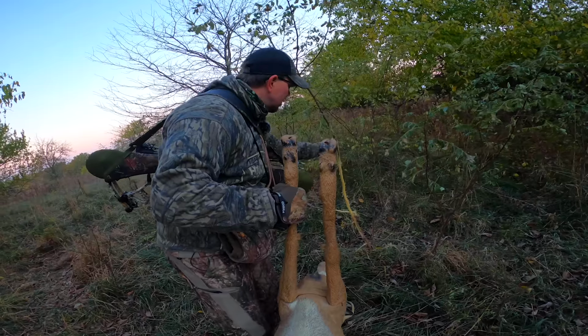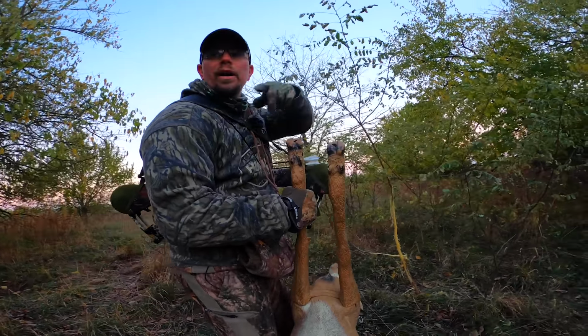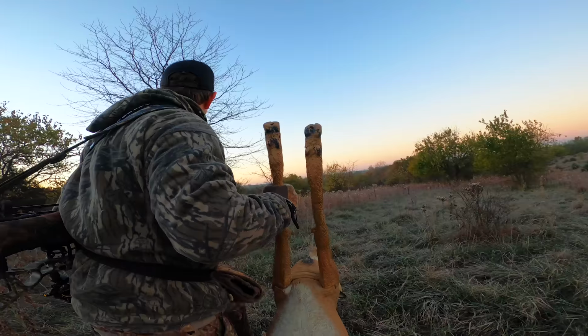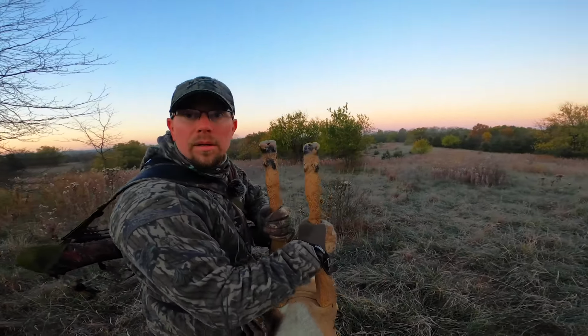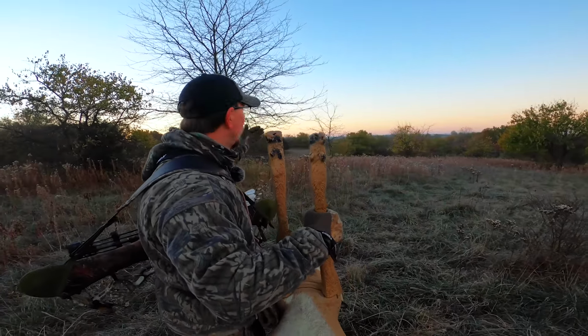I mean, look at that. That may just be a day or two old. Just knocked over. Like 1, 2, 4, 5, 6, 7 rubs right here. I'm gonna put the decoy right here. Got good visibility down this ridge and off of this secondary ridge right here.